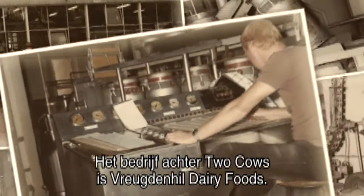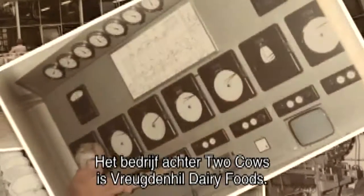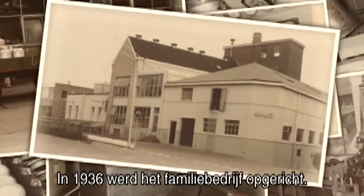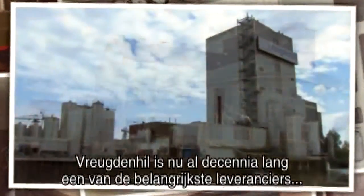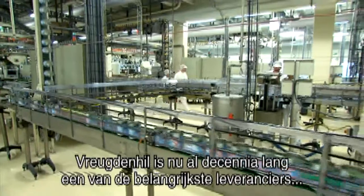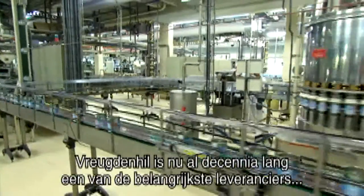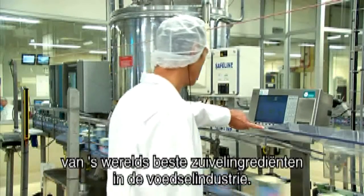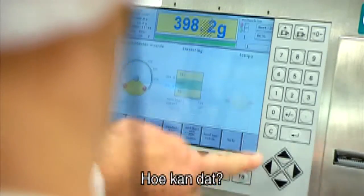The company behind Two Cows is VreugdenhilFilmNL Dairy Foods. In 1936, the company was founded as a family company. And now, for several decades, VreugdenhilFilmNL has been one of the main international suppliers of the world's best dairy ingredients for the food industry. How come?